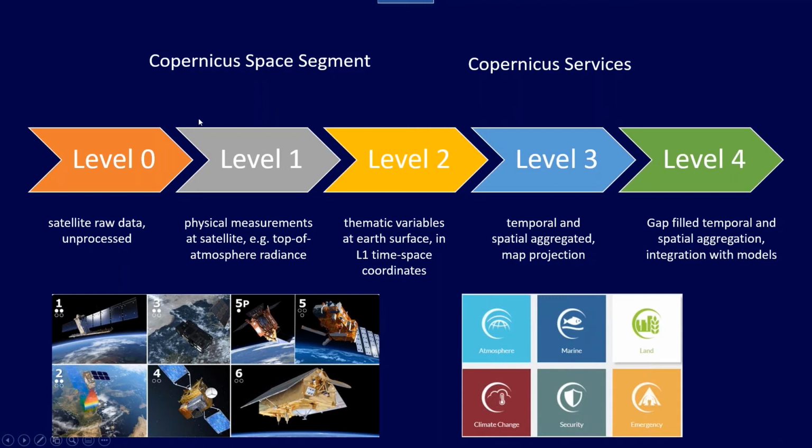Then some ground processing is done, and we have the so-called level 1 data, which are the physical measurements at the satellite where it's measured. So this is typically some radiance, some electromagnetic intensity, measured on top of the atmosphere. Then there is processing to the so-called level 2, which are thematic variables at the Earth's surface. It's still in the space and time coordinates as the satellite has measured it, as I showed you in the previous image where we had this long stripe from Sentinel-3. And these thematic variables could be the chlorophyll concentration, for example.